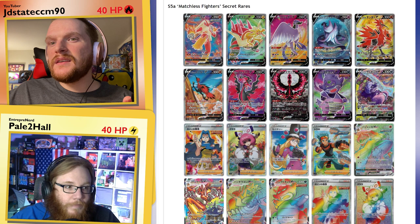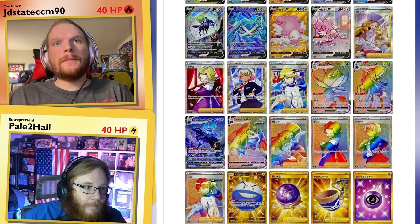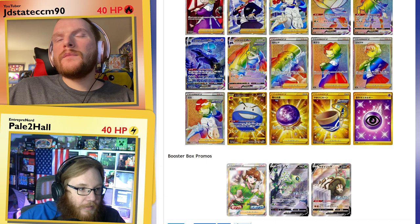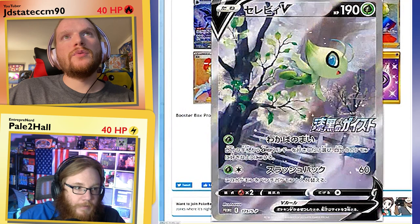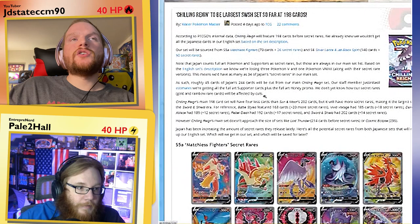But what is this? I'm getting off topic here. Is that an Espeon? Okay. All right, so, Silver Lance. It seems to me, Vince, that we're probably going to get most of these. You agree? I hope so. Booster box promos. When is a booster box coming to promo? Maybe that's over in Japan, maybe that's something they do. Okay, yeah, so there you go. The next one's incredible. Wow. And you don't want that thing in your room, but that's awesome. So, they said there's going to be 50 secret rares, correct? Right.